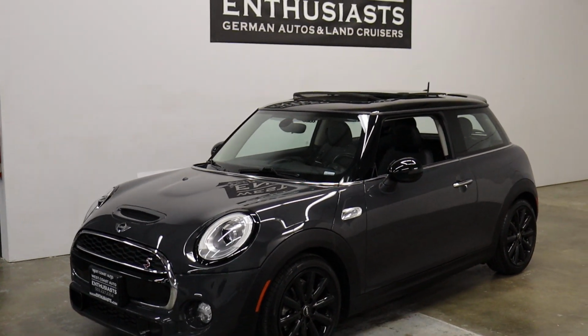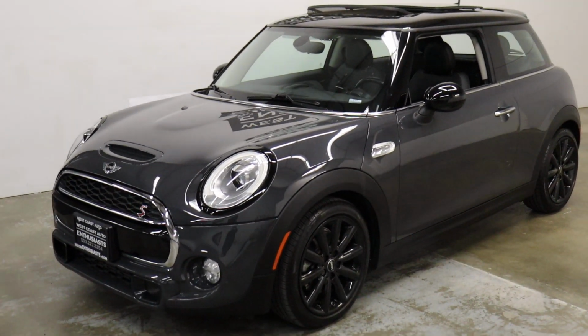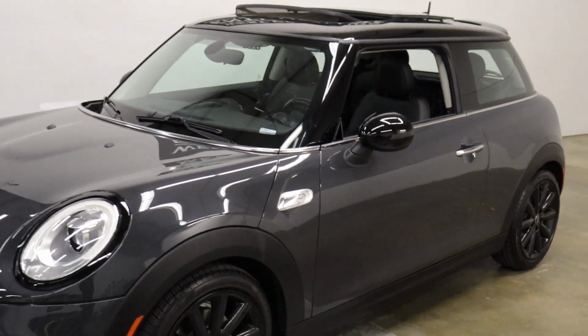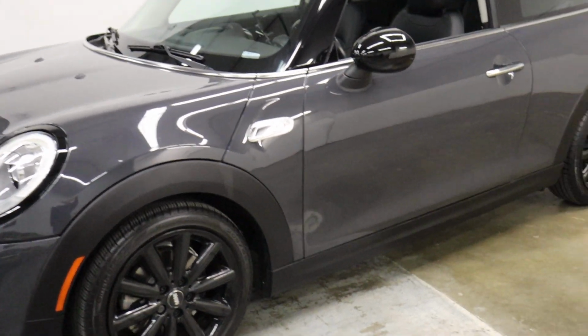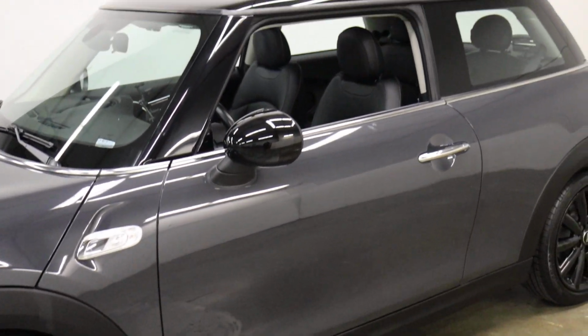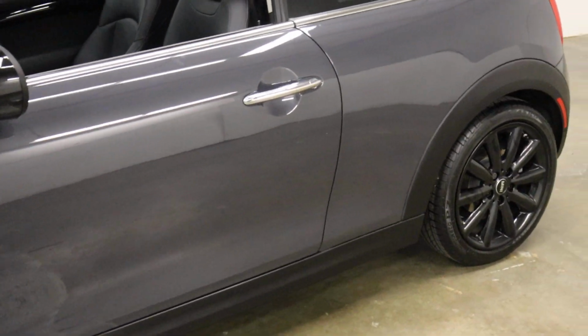It had a $31,000 MSRP, which for this generation Mini is not bad. I think it's $7,000 in optional equipment. It's got sport package, panoramic roof, heated seats. Cosmetically, it's super clean. Doesn't need anything. We like the color combination, the wheels, and just enough optional equipment to make it interesting.